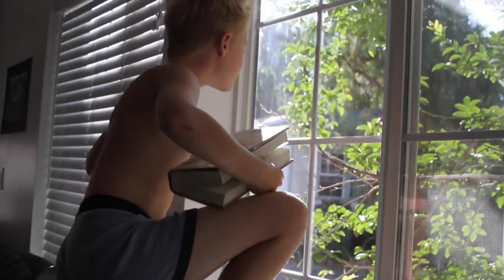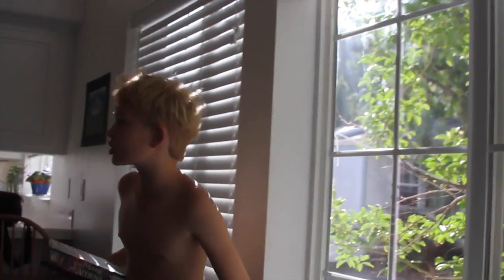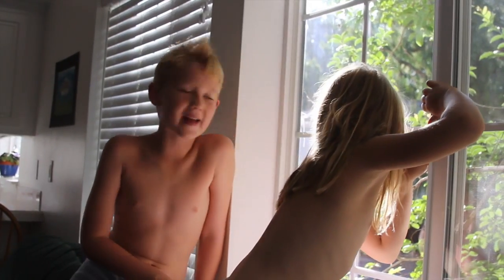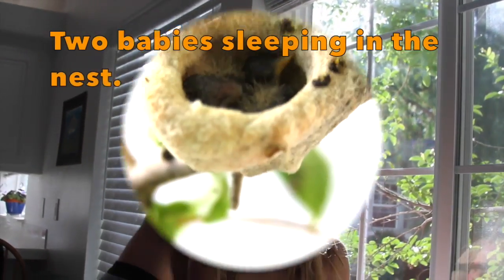Whoa! Where are you? The nest! What? Yeah, there's a little baby bird in there. She's sitting on the edge of the nest. They hatched! Oh my gosh!